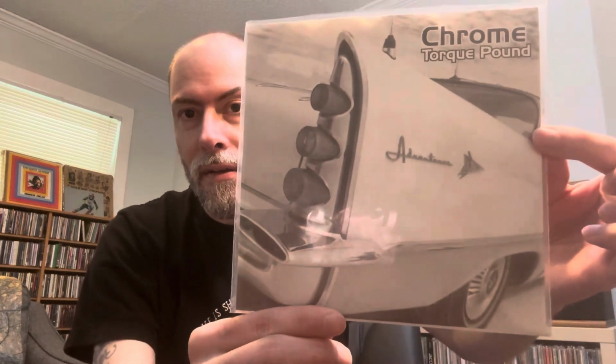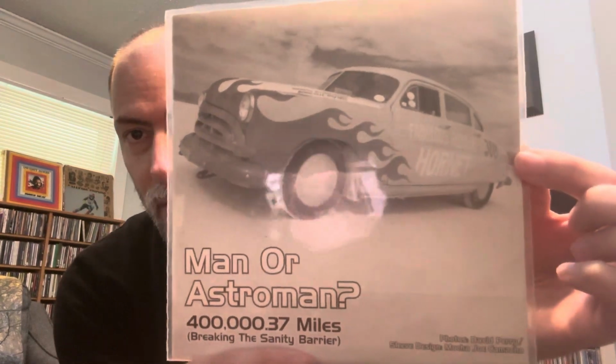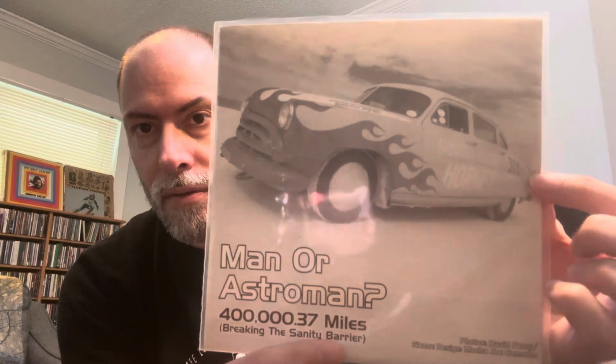Number 1, cool picture sleeve 7-inch. Well, this one fits the bill. You got Chrome, Torque Pound on the A side, and Man or Astro-man? 400,000.37 Miles, Breaking the Sanity Barrier on the B side. A really freaking cool car on there, and then another even better car on the back with the Man or Astro-man side, the fabulous Hudson Hornet racing on the beach.